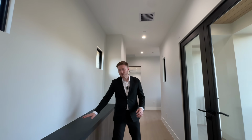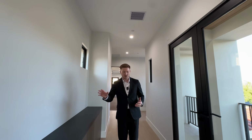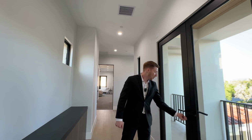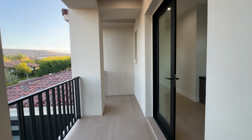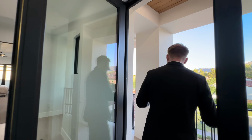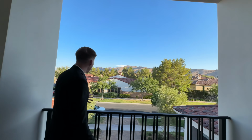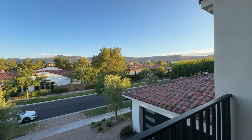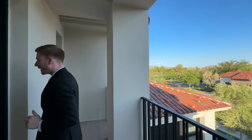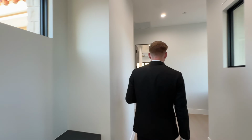There's also a counter built in here, so if you want to decorate this, personalize it, you could definitely do that. And then a Romeo and Juliet balcony that overlooks the front of the property where we began. This is a great touch to have up here, and I like how it overlooks your garage area, get some nice views, and sunsets up here. But let's go back in and check out the remainder of the 2 bedrooms that are also en suites.